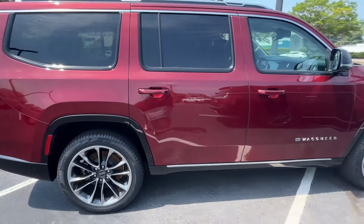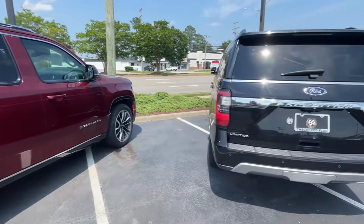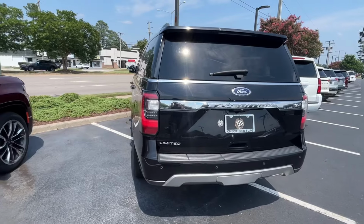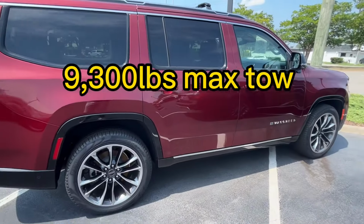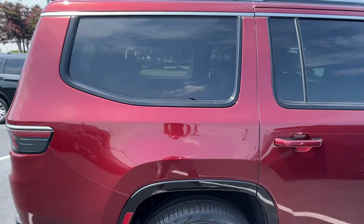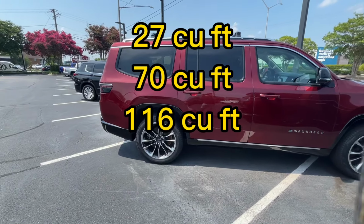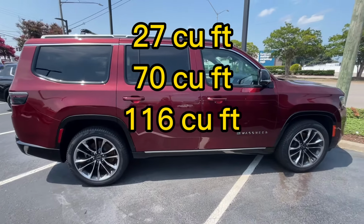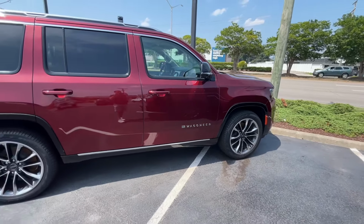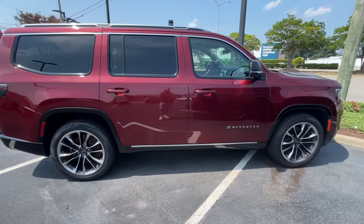You would think that given this behemoth of a vehicle, it would tow somewhere in the neighborhood of what this can tow, which is like 9,000 to 11,000 pounds, where over here you're at 5,000 to 6,000 pounds. You do get a nice, spacious third row here. You don't have a ton of cargo space behind that third row. I will put the specs up on the screen. And I just don't fully grasp why this vehicle is up 130%.